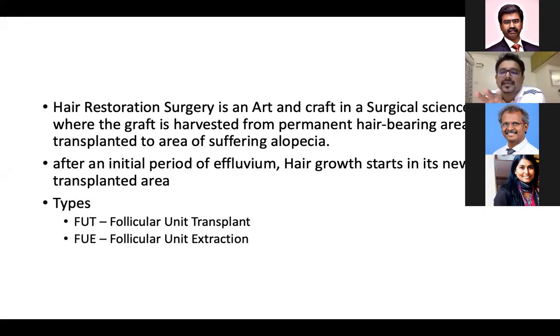Coming to the types, it is broadly classified into FUT and FUE. FUT is the first procedure, which Van Beuren tried, and it was popularized, and we still do follicular unit transplant. Follicular unit extraction was modified by James Harris with micropunctures. The technique became very popular, where they take individual grafts and need not have many technicians; the surgeon and a couple of nurses are enough. The only thing is it takes a long time compared to FUT.